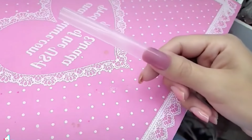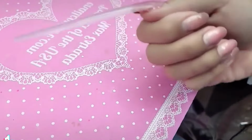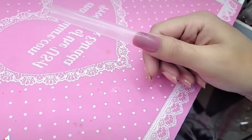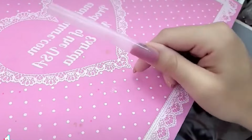And look at that. Very short, very conservative, very discreet length nail, you know, nothing too wild, nothing too crazy. Just very, very subtle, very let's go to Ross kind of nail. TJ Maxx on a clearance sale kind of day.